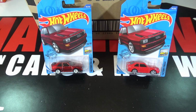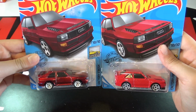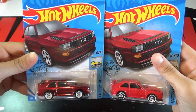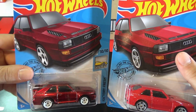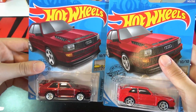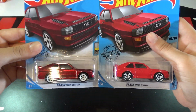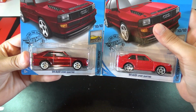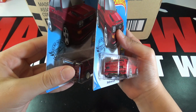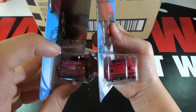I did not get the Supra in my case, but here's what the Supra would look like. So you can see on the card, it's not that big of a difference, just the darker red and the lighter red, and these wheels are more spread apart and these aren't. If you're in a darker area, it might be hard to tell on the card, but then just look at the car, because you can see this has deep dish rims and this has regular rims. And then basically the only other difference is on the back. It says 25TH right here.